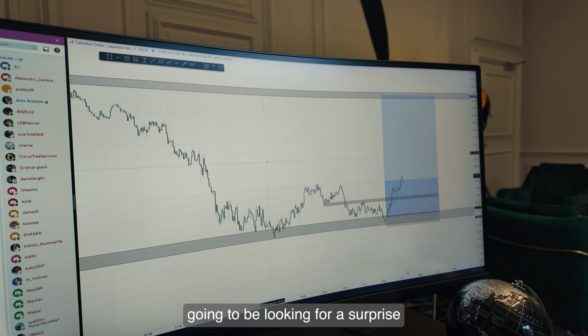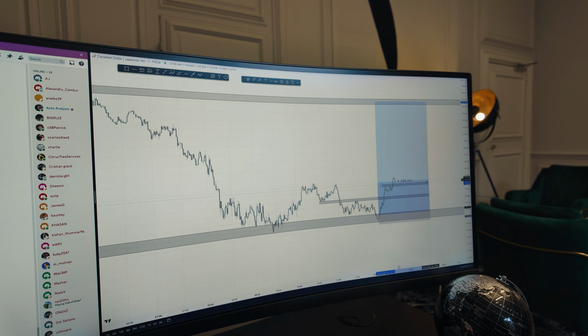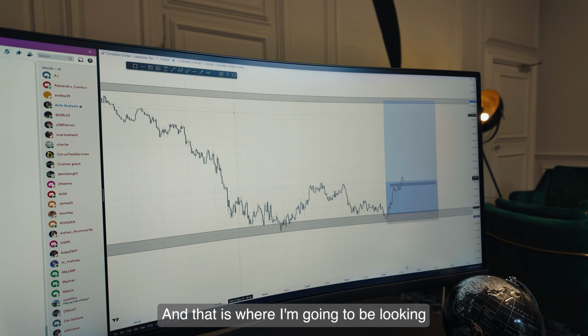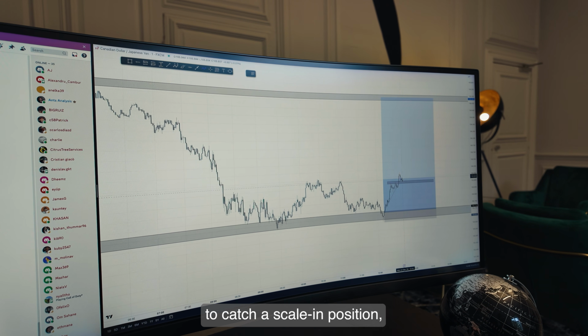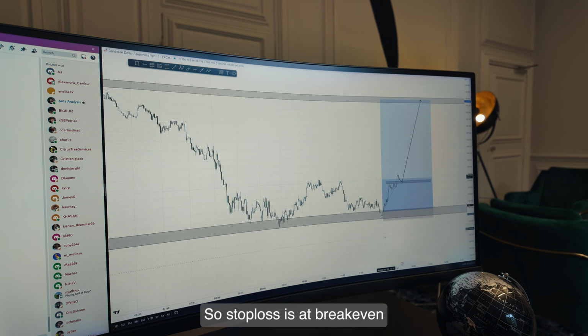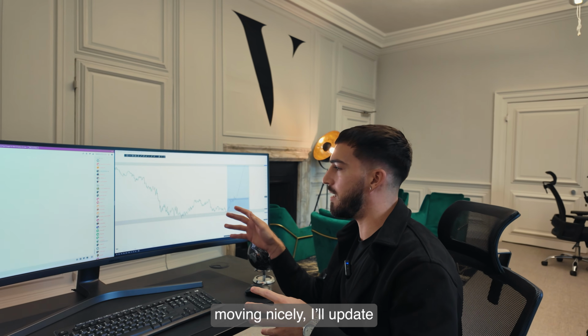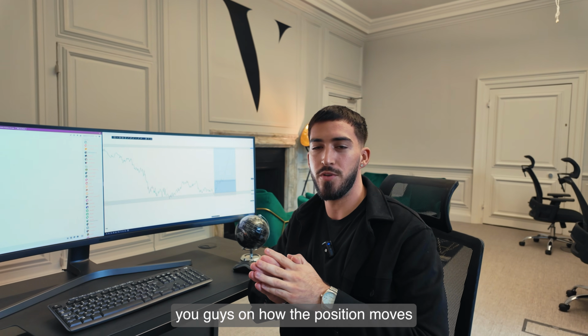So what I'm actually going to be looking for is for price to just pull back slightly into this level here. And that is where I'm going to be looking to catch a scaling position to move to the upside to maximize on my profits. So stop loss is at break even, moving nicely. I'll update you guys on how the position moves later on today.